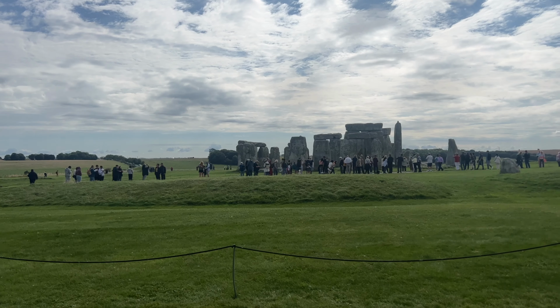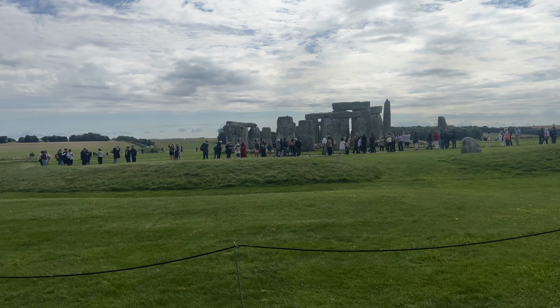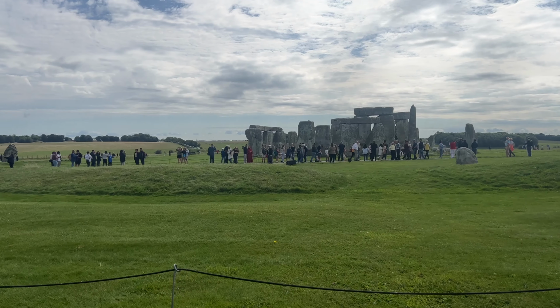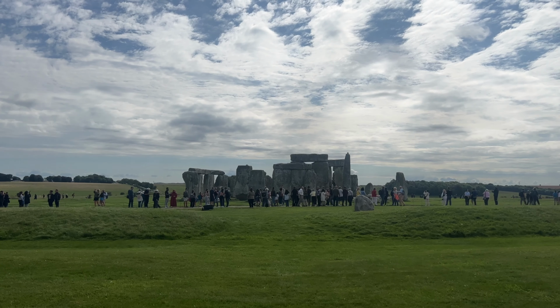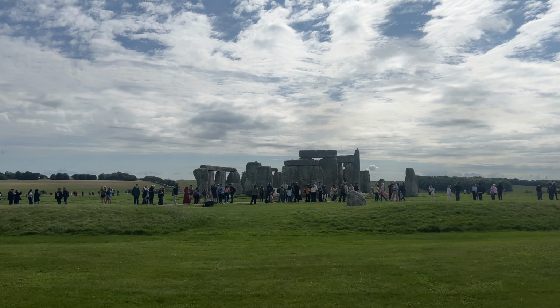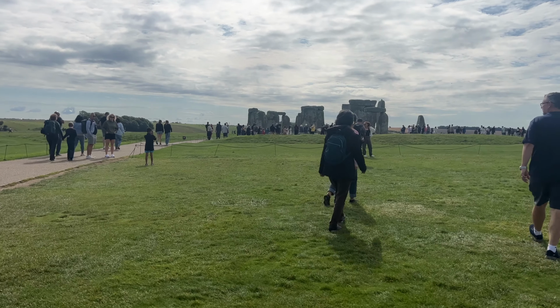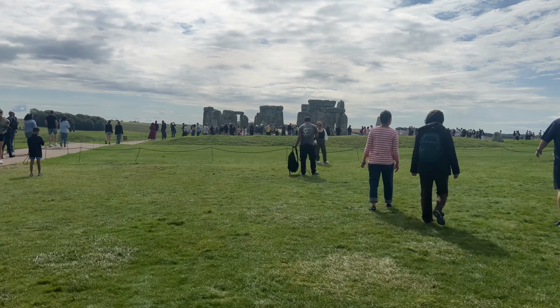You can stay as long as you like at the stone circle, but you need to be back at the visitor centre by 5 o'clock, or 7 o'clock if you're there in the summer, when it closes. We saw lots of people having a picnic on the grass. There is no shelter at the stones, so if the weather is a bit rubbish, I definitely recommend you wrap up warm and bring an umbrella with you.